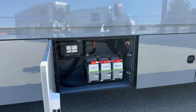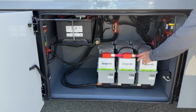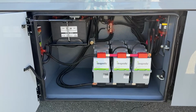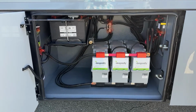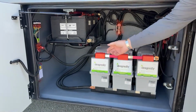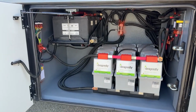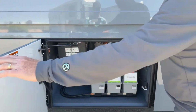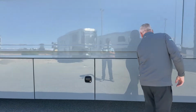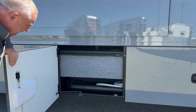In here, we're going to have the three. So it comes with a standard 2 batteries. We optioned it out for one additional 320 amp hour battery. You're going to have the 3 chassis batteries up top, AGMs. A little quick connect here for your onboard air compressor. And all these Dragonfly batteries have Bluetooth capability. Download the app. They've all got built-in heater cores.